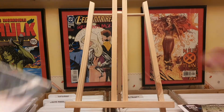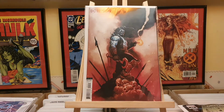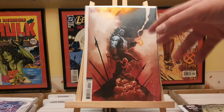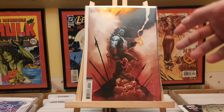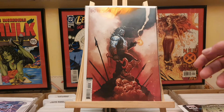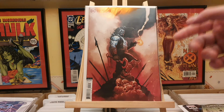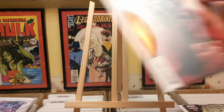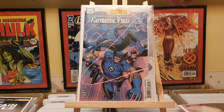Next up we've got Dark Knight Death Metal #2. I went for the Peña Lobo cover because I really am a big fan of Lobo. This is a really good story, and you're really enjoying it so far. Scott Snyder and Greg Capullo are really doing great work, and this is, I believe, the first appearance of King Robin.